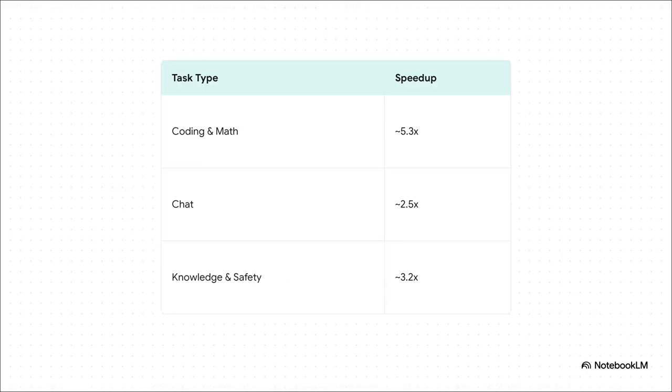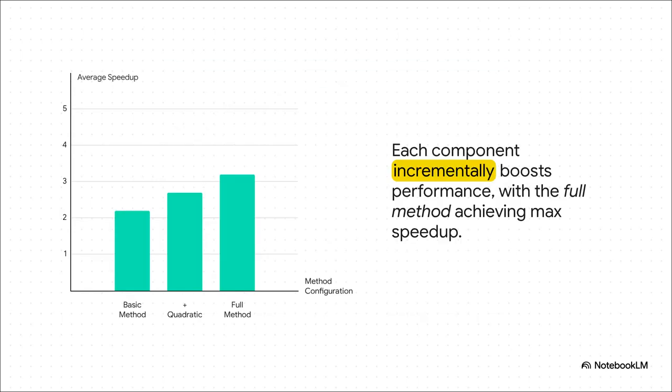And this isn't some one-trick pony either. As you can see from this table, the gains are significant pretty much across the board. For super predictable stuff like math and code, you get that insane 5x speedup. But even for more creative and conversational tasks, you're still getting a really impressive 2.5 to 3 times boost. It just works, everywhere.